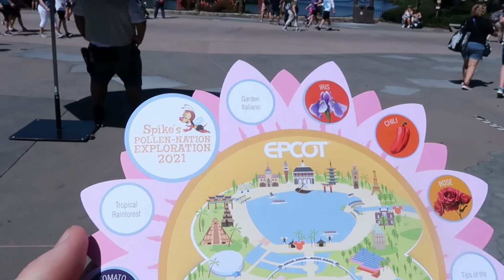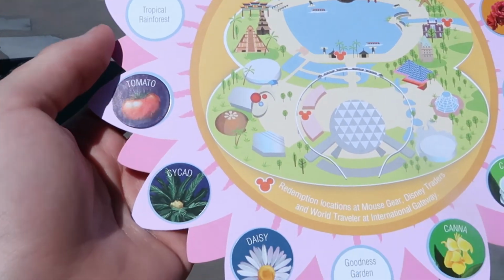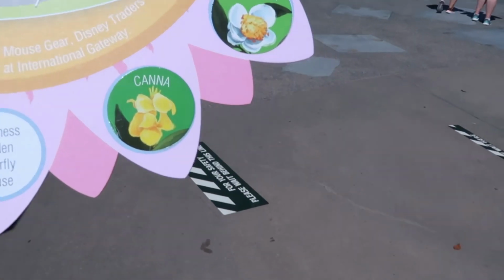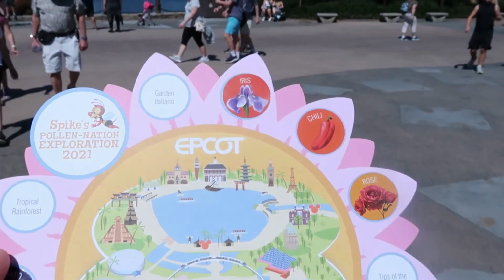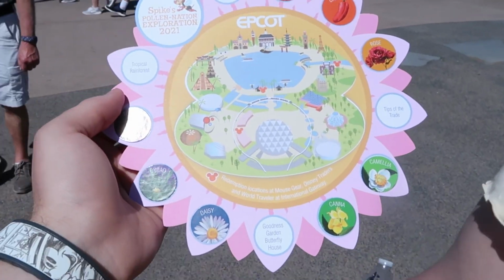By the way, this is what we've done so far. So we got the tomato, the scad, daisy, canna, camellia, rose, chili, and the iris. We just have a few more we haven't done yet and put a sticker on.